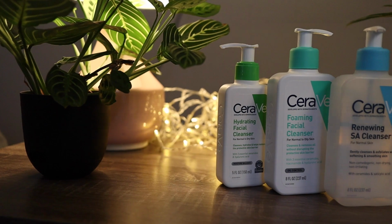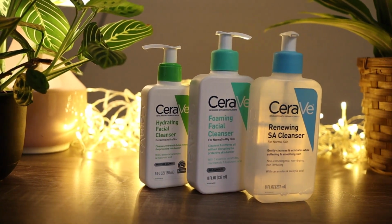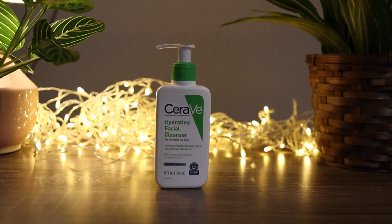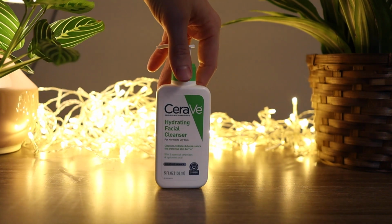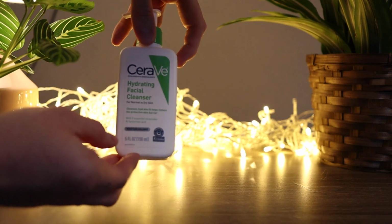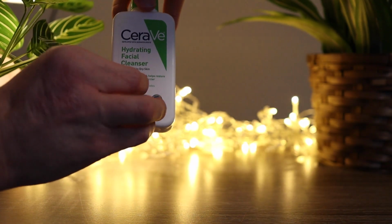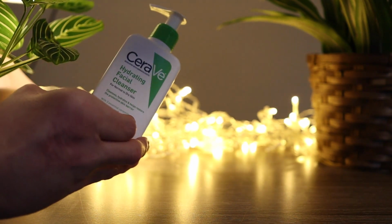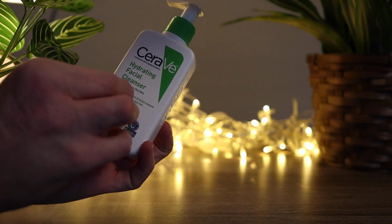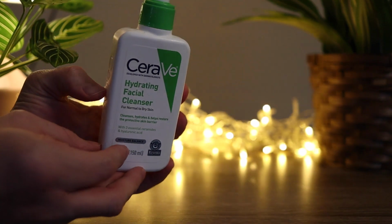I use 3 different types of cleansers, as you can see, and they all do something slightly different. The first cleanser is the CeraVe Hydrating Facial Cleanser. Now, I do want to say this is a cleanser that does not foam. I know that that's actually a big deal for a lot of people, but it is an extremely hydrating cleanser. It does not overstrip your skin. It has ceramides and hyaluronic acid in it that hydrates your skin and plumps it up.